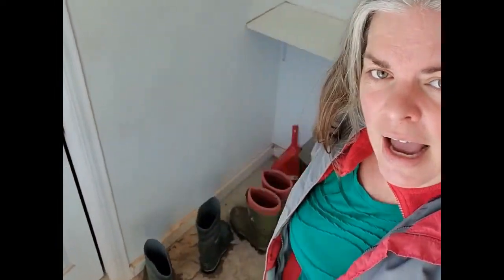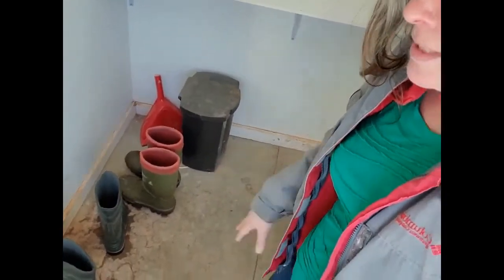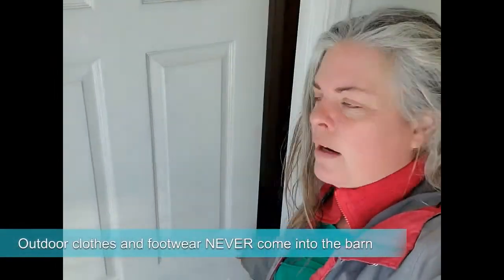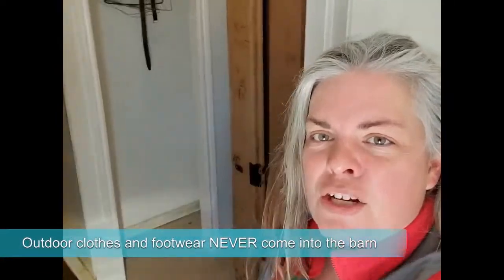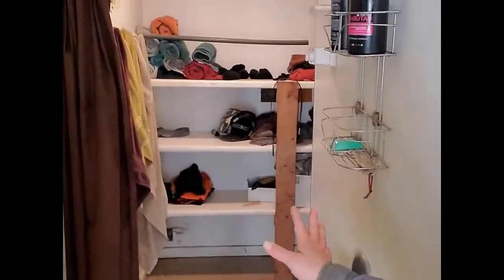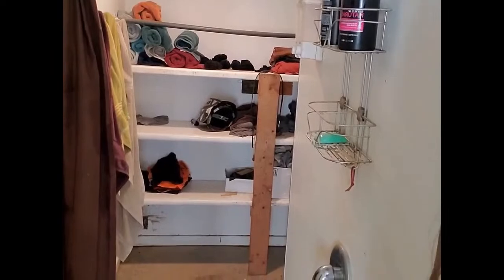As you can see, outdoor footwear stays outside of the shower area. Through this door, we will find a shower and some lockers for people to put their outside clothes in. Then they take a shower and go through the showerway, leaving all their outside clothes on one side and going to the other side where there are more clothes and towels to wear during their work day on the inside of the barn. We will see you on the inside.